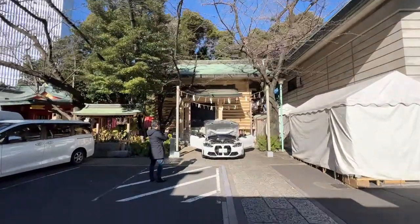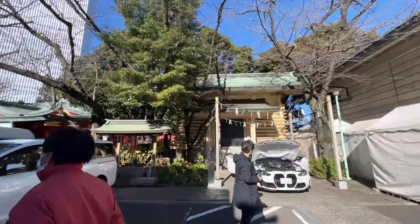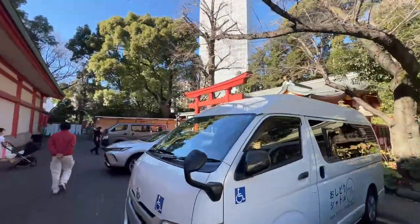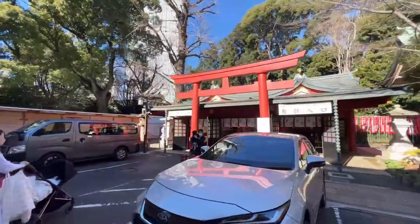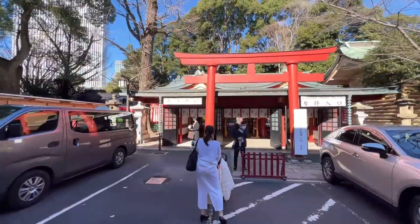Check out this guy taking a picture of his car. It's a BMW. You got shrines back in here also, which is pretty cool. Some of you will remember the video I made of this. Like I said, it'll be linked up. I filmed this shrine and a Tago shrine, I think, and things like that, so pretty sweet.